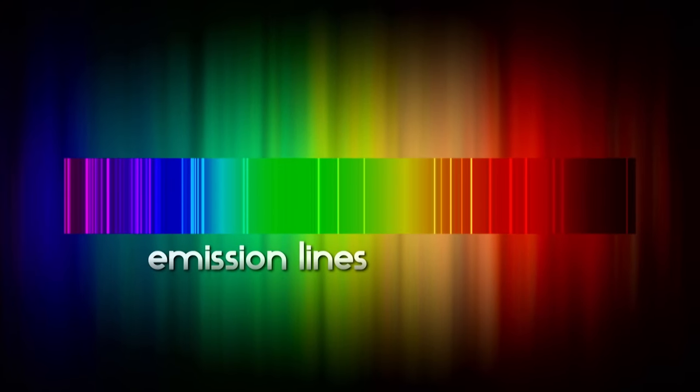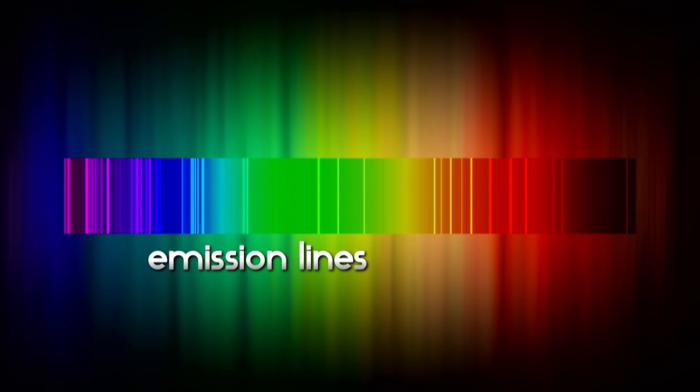When atoms are energized in the right way, they can emit light too. This creates a spectrum of bright lines, known as emission lines, which are the counterparts to the dark absorption lines. For astronomers, all of these spectral lines, both bright and dark, revealed a link between the Earth and sky. In the laboratory, they could measure the spectra of gases and flames using known materials. Then they could compare these results to the spectra of the sun and stars. For the first time, the chemistry of the universe was on display.